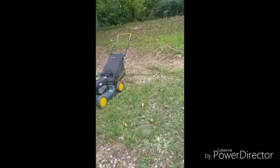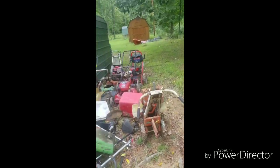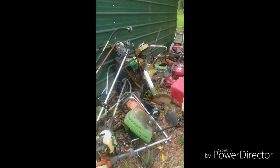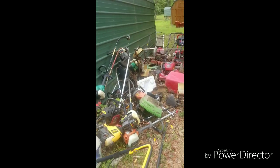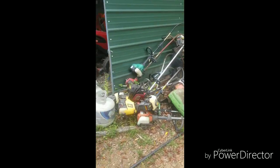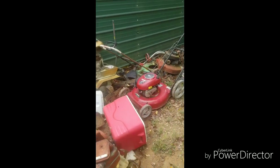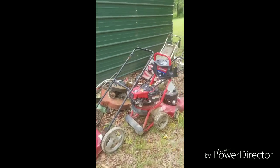Now, this is what I've got that's getting ready to go to the scrap yard. I got to go through all this stuff, pull parts off of it. Look at that. This is one season, guys. I mean, the season's not quite over, but it's winding down. But look at this mess. Look at this, man. One season.